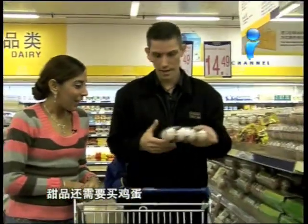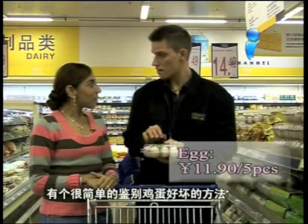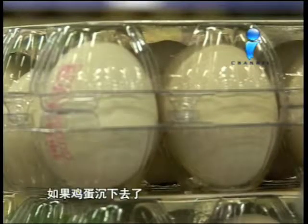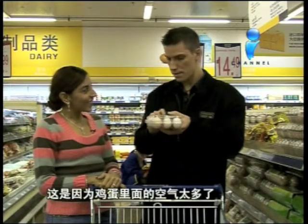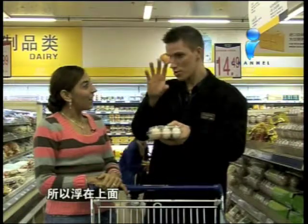This is our, we need chicken eggs. Yeah. What is a nice thing with the eggs, where you can find out very fast if they are fresh or not, is if you just drop them in a glass of water. Right. So a glass of water. Yes, and the egg will sink down. You will see the egg is fresh. If it swims up, it is not fresh, because the air chamber inside the egg will be too big, and so the air goes up and it will swim.